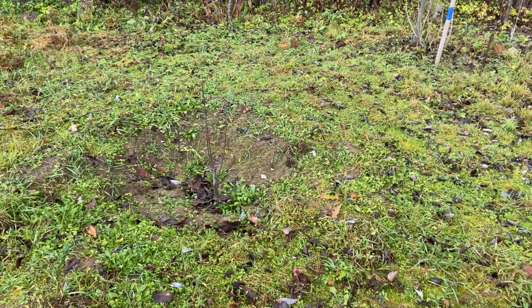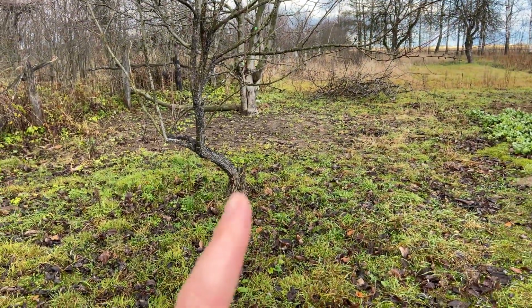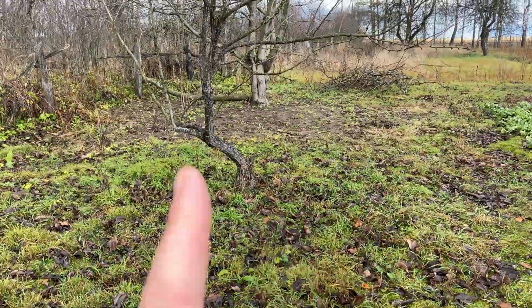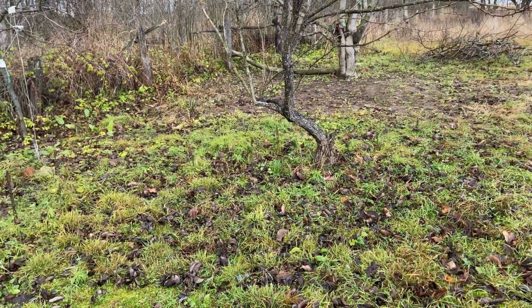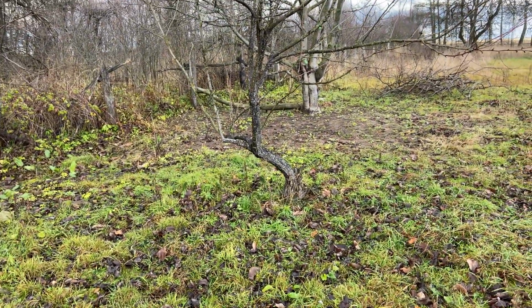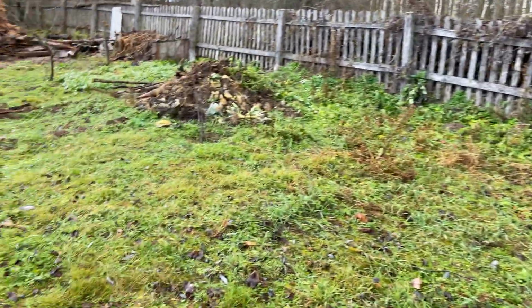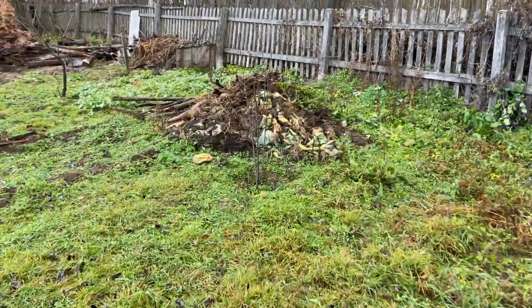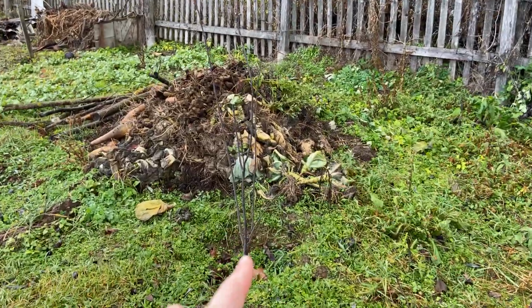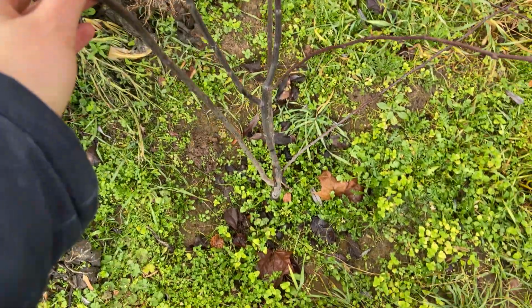So the next step is to cover the pear, the young one and the old one as well, because the hare likes old bark too. The young trees are the target, and then when it runs out of young bark, it goes to the old trees, especially fruit trees. And also we need to cover the plum, because it also has rather young bark.